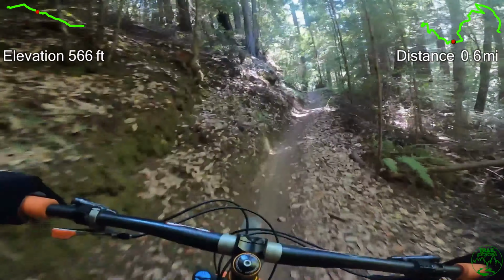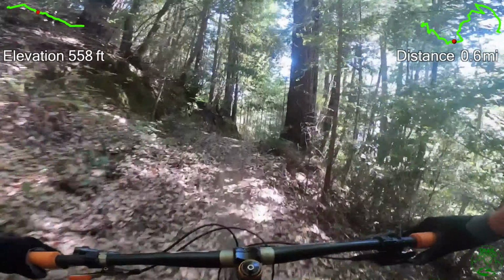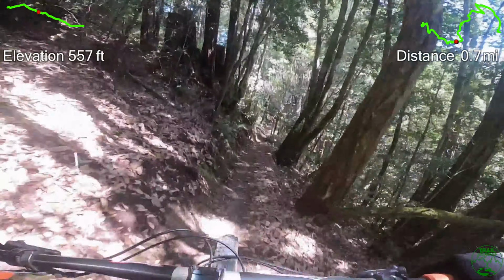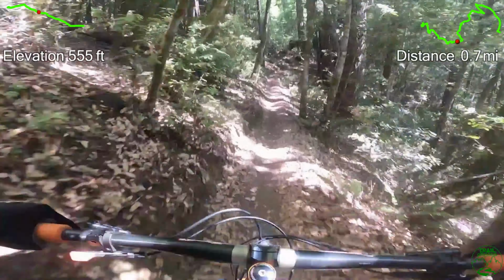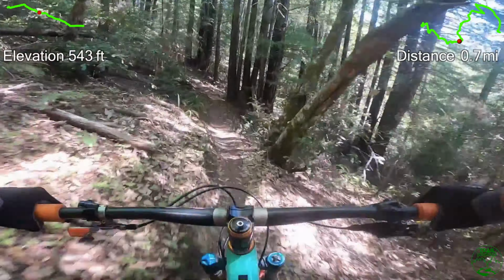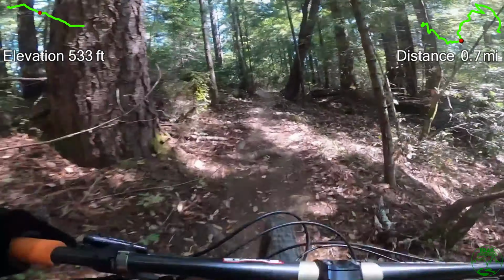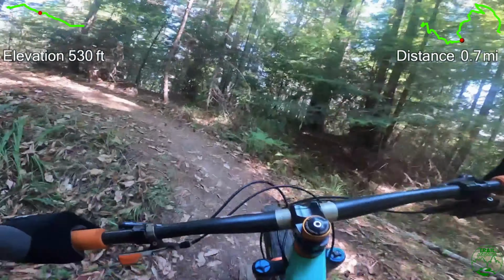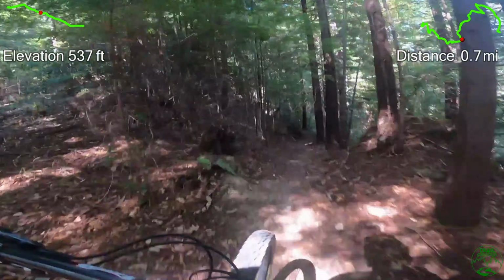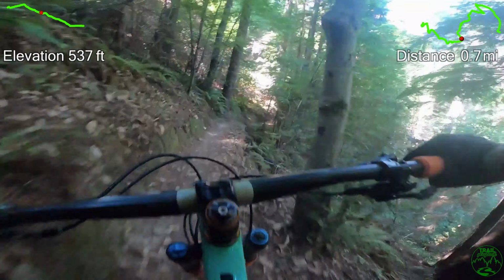downhill through a tight tree crossing. Continuing along this downhill bench cut, there's what looks to be a tight tree crossing, but there's really plenty of room. A little bit of uphill across a plank bridge, into a little bit more uphill, and then continuing down with a bit more space than the previous bench cut.